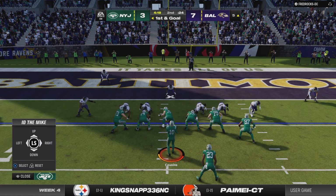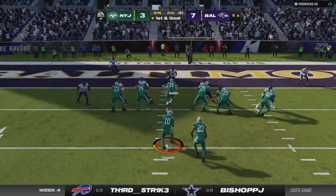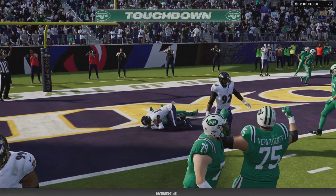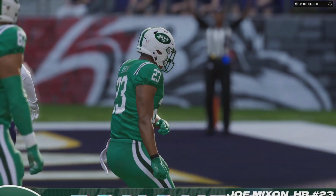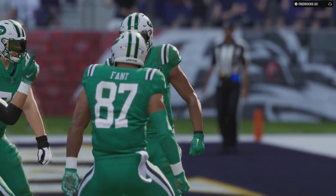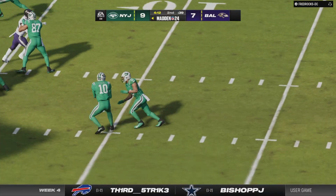One of my favorite play callers in the game has always told me he starts every game with 10 to 12 screens, because if he starts feeling the pressure from the defense. And he's into the end zone. Touchdown, Jets. Joe Mixon, his 5th rushing touchdown now on the year. And the Jets take the blocked field goal and convert it into 6 points.